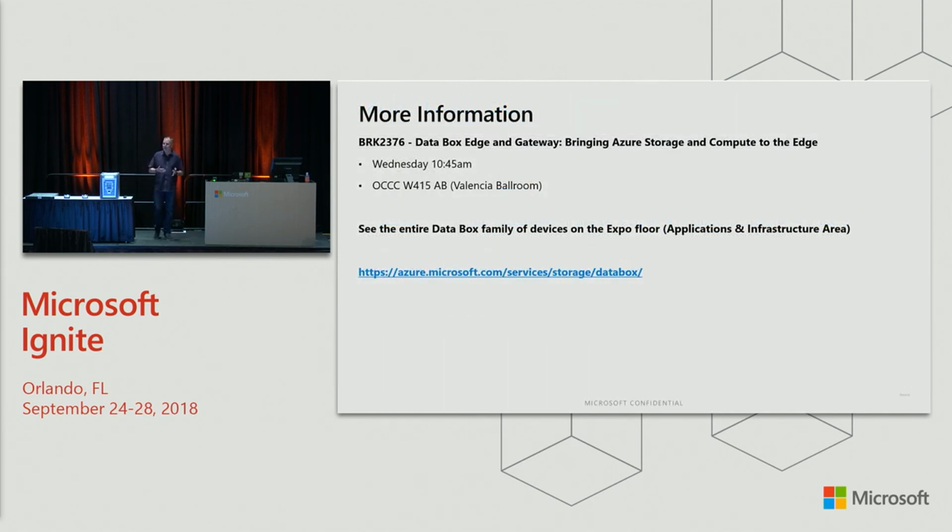And then, as I mentioned, there's another session tomorrow morning that goes into detail, and we'll have some compute demos on Data Box Edge as well as more on the gateway. Covering that tomorrow at 10:45. I think Matt and I have both mentioned a couple times, we have the range of devices down on the show floor. You're welcome to come up here afterwards. And then we do have the websites up with all the devices listed on it, so you can get more information there as well.